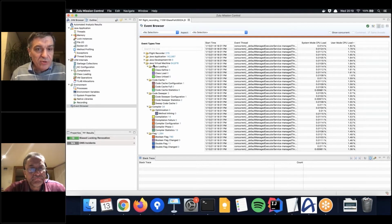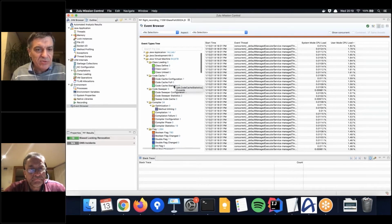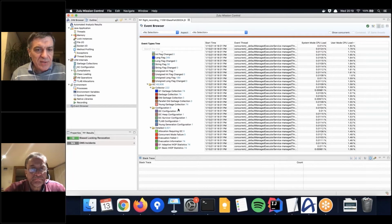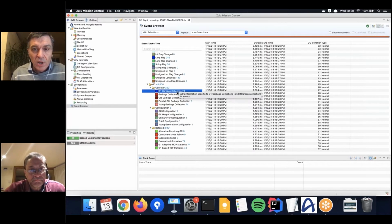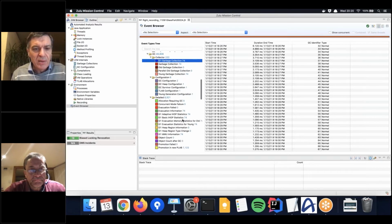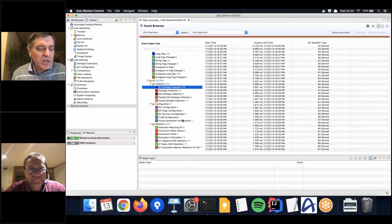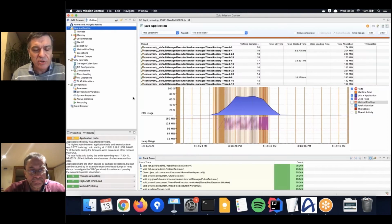But you also have a lot of events around the JVM itself, and one of the things which is always interesting is the garbage collection. Then you see that there are quite a number of events around the garbage collection. So maybe there is something wrong in our server around memory, because the garbage collection numbers are quite high.